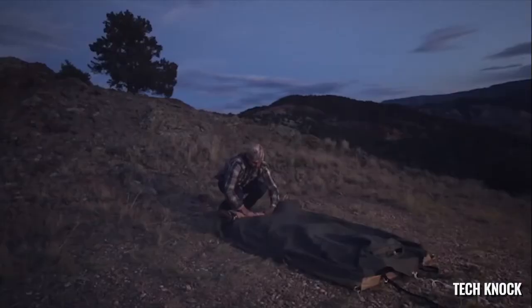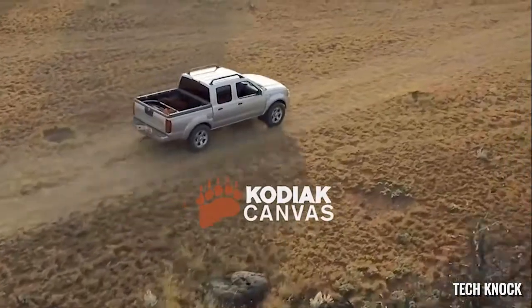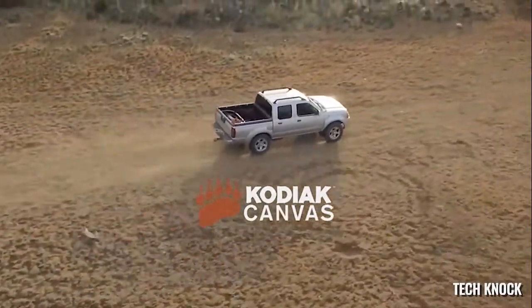When it's time to move, the Swag packs up in minutes, mattress pad, sleeping bag, blankets, and all. Everything is neatly rolled and ready for the next stop. When adventure calls, grab your Swag and go.